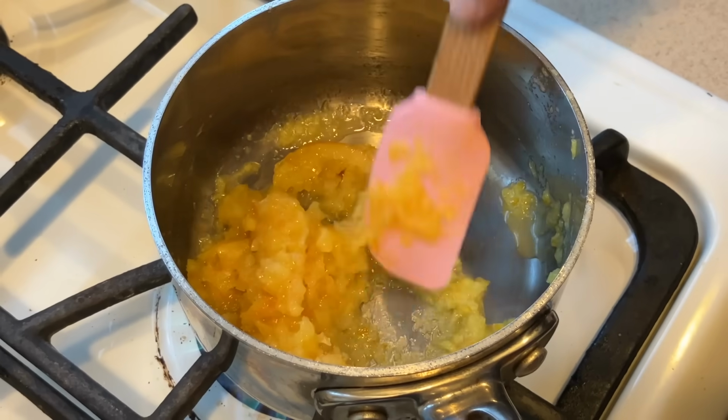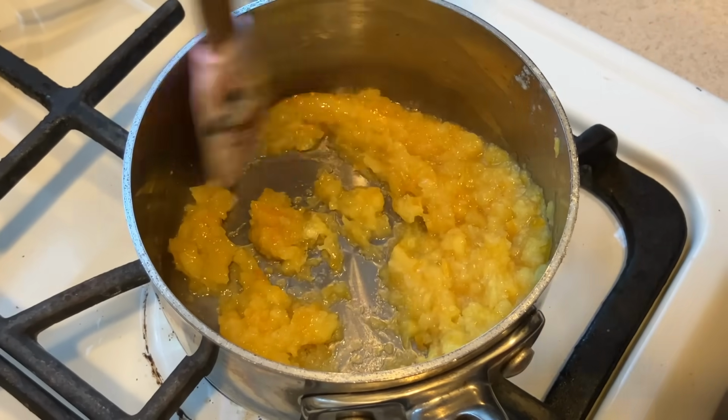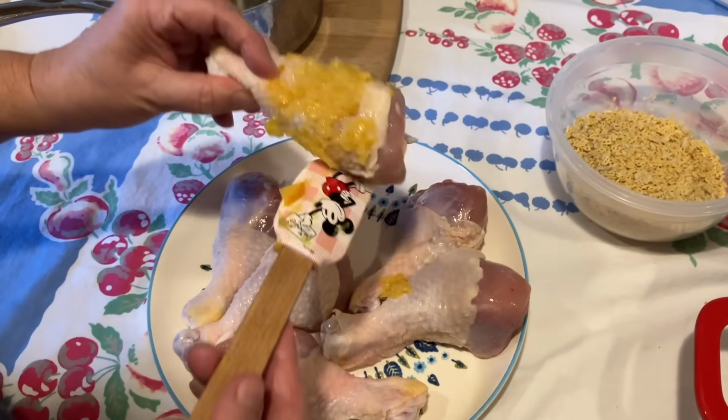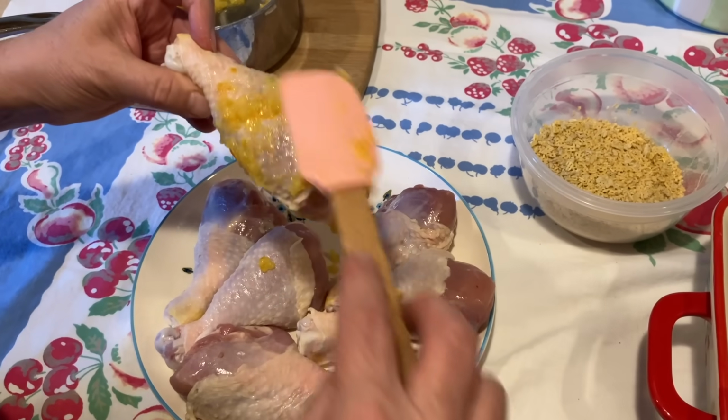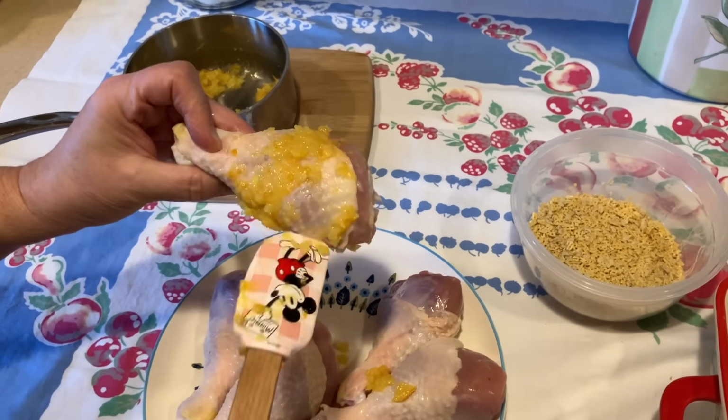Now that's much better. Literally, I added, I think, a teaspoon. That's it. But now it will be easier to coat the chicken with. Now I'm just taking a little of that thinned out orange marmalade and spreading it all over the chicken leg.